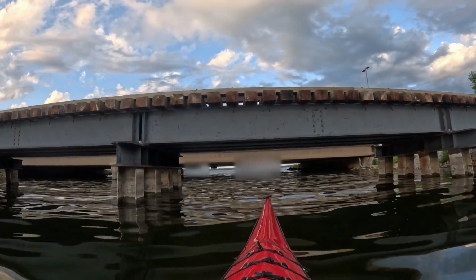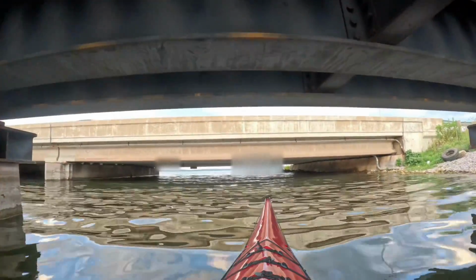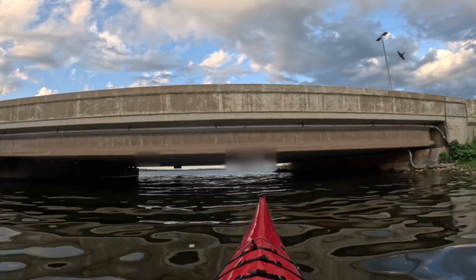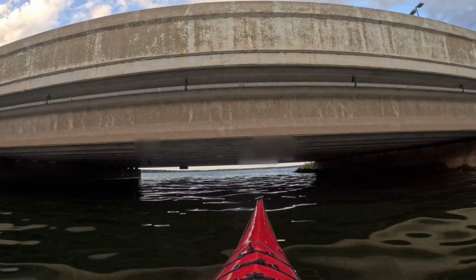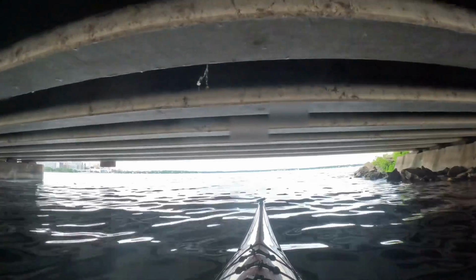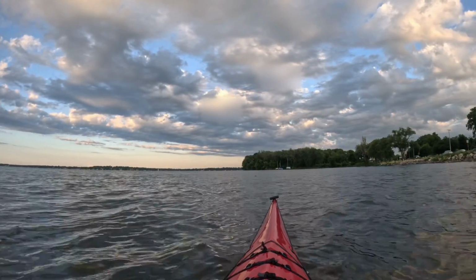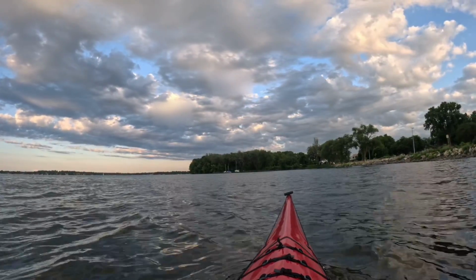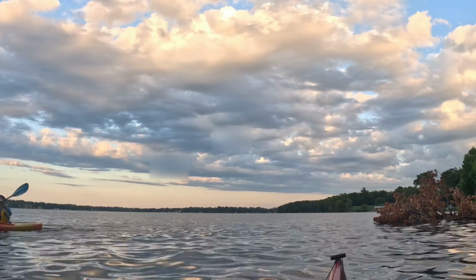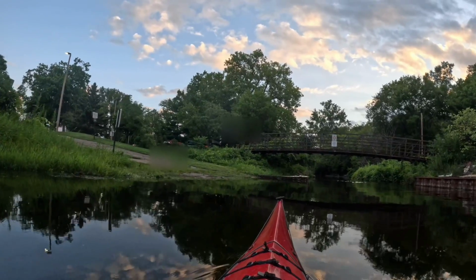I was going under this railroad bridge once, and a spider descended right on my face, in between my face and my sunglasses. I was surprised I didn't capsize. It took me by surprise. Back out on the big water on Lake Monona, less than a mile from Olin Park where I launched. Hi. Well, that's where I get off.